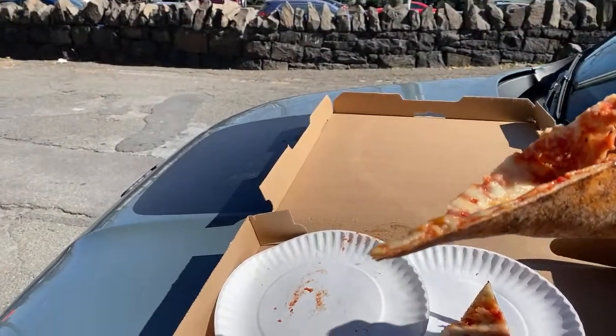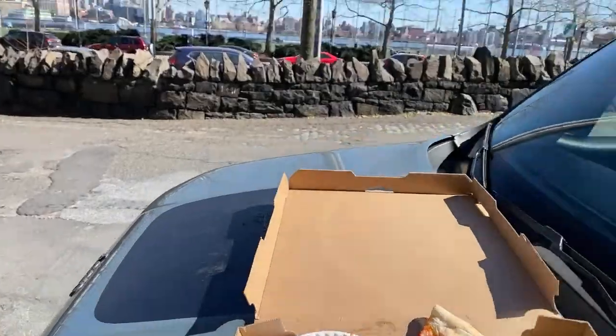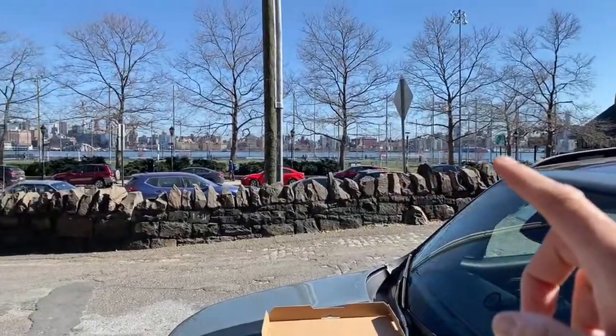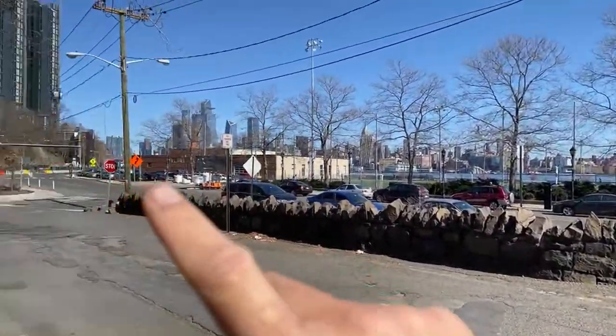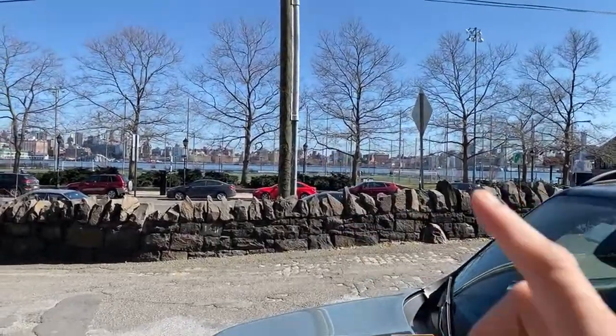Very interesting, guys. I'll give you a view of Manhattan over there. And after lunch, we will be driving through Manhattan, through the Lincoln Tunnel, which is down this way, through Manhattan, over to Long Island.